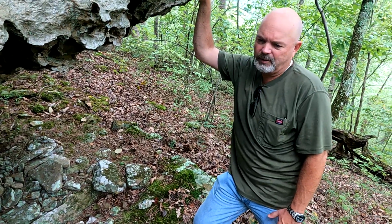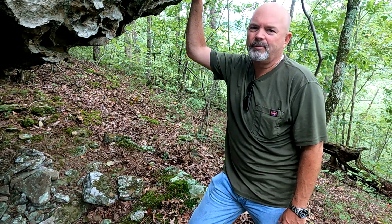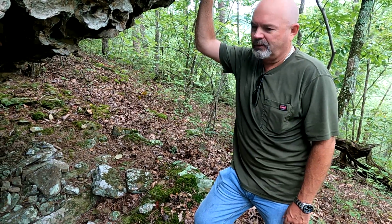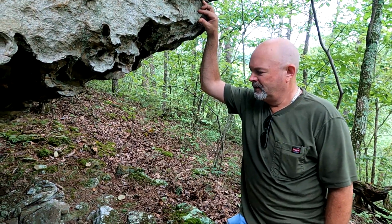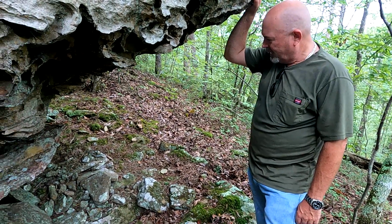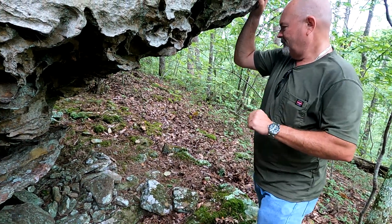The bluff dweller culture that lived in these bluffs often made their camps. They were kind of nomads. They would wander from place to place, but sometimes they would use the same camp over and over in their travels. They would travel in a loop looking for different game, and they would circle back and stay in shelters that they had stayed in previously. So that's what you find typically. Actually, I see something right now. Hold on a second.